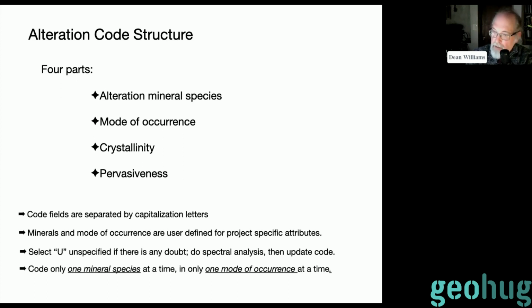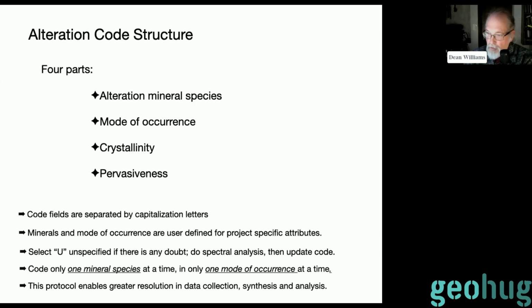Now, the important thing here is that you only code one mineral species and one mode of occurrence at a time. So if you had alunite replacing phenocryst and you had alunite infilling fractures, that would produce two codes. This protocol enables you to collect data in far greater resolution and synthesize it and analyze it. This will let you play what-if games. So you can say, where do I have barite growing in cavities, and associate that with maybe your gold value. You can look at those clouds in 3D and get relationships. You can do a lot more with the data.